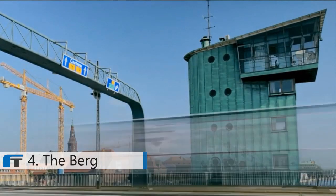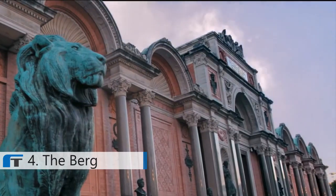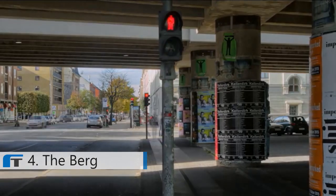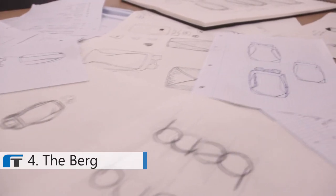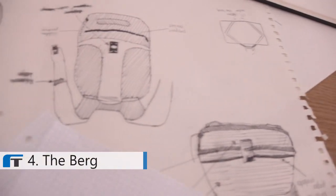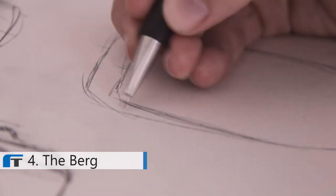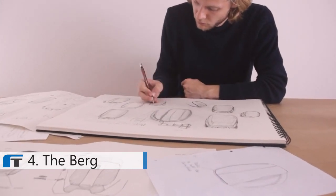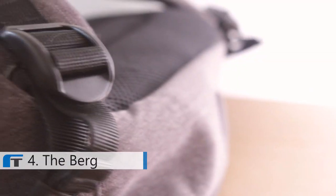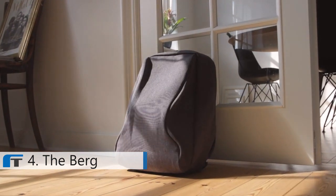Humans have become more mobile. We carry our work tools everywhere. And that's why, more than ever, we need a bag. But from our own experience, most bags out there are not made for the modern lifestyle. So to end our own frustration, we decided to design a backpack from scratch. After endless testing, we are now ready to show you our creation, the Berg Backpack.